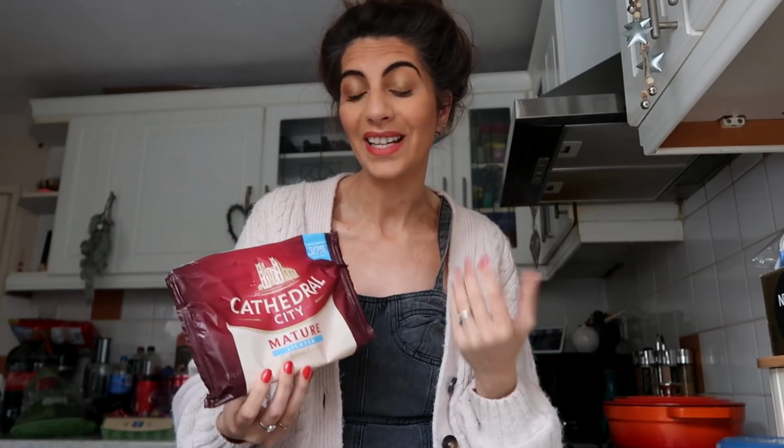And I'm going to have a little bit of cheese, which I am going to point. This is the Cathedral City mature cheddar. I'm going to have 10 grams, 1 point, because I literally just want the lightest dusting to melt into the chicken, which will be lovely.